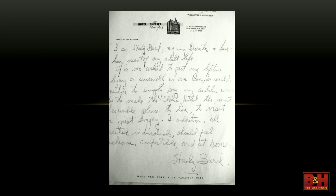Stanley Bard wrote me a letter about the hotel, and basically he says the most important thing for him was that creative people felt comfortable in the space. So he felt the very thick walls, the windows, and the large hallways lent themselves to privacy, so that a band could be playing or artists could be doing things without getting in each other's way.